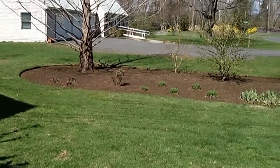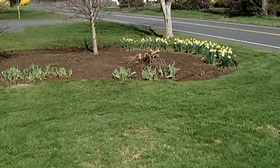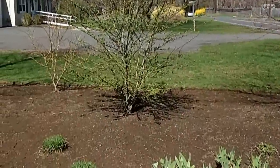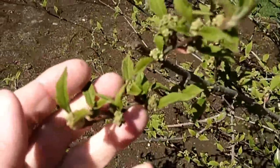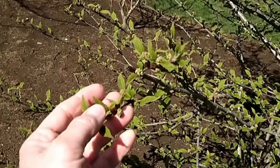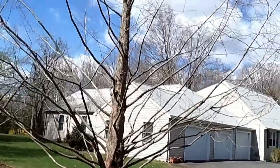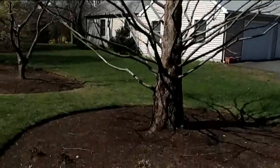Here is our border on the side of the property. We have some lovely daffodils coming up right now. We have a Japanese Katsura tree right there that is just getting its foliage. And then this is a Viburnum, which if we get up close to it, if you take a look there, you can see there are your flower buds. So another couple weeks, this Viburnum will be full of buds. And then moving over, here is our Dawn Redwood, Metasequoia glyptostroboides, with that beautiful laddered branch habit to it.